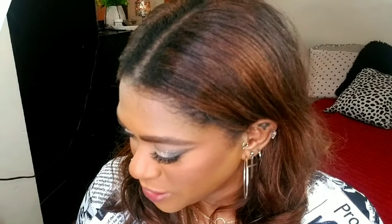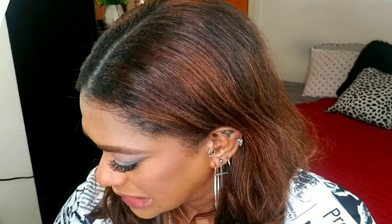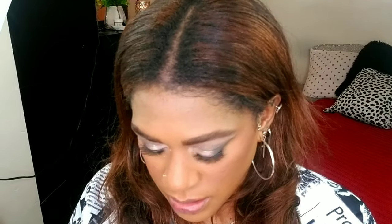Anyway, so I want to add some highlight to this look, but I want something that's not too golden. Let me see how this works. I'm gonna try the Anastasia one. I had this one for a while in Starlight Illuminator. Let me see how this is gonna apply on my cheeks. Yeah, this is perfect. It's not too gold and it's not too silver.